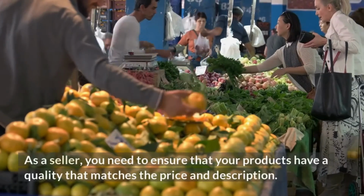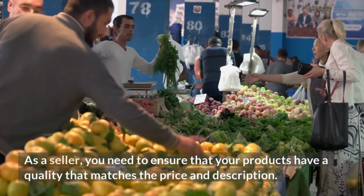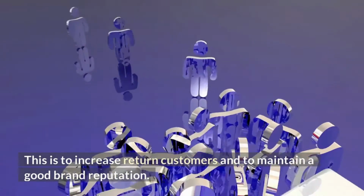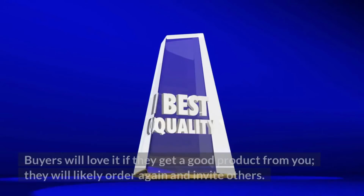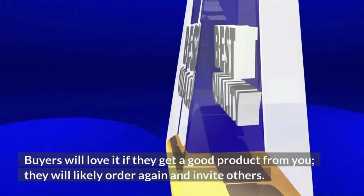5. Maintain quality. As a seller, you need to ensure that your products have a quality that matches the price and description. This is to increase return customers and to maintain a good brand reputation. Buyers will love it if they get a good product from you. They will likely order again and invite others.